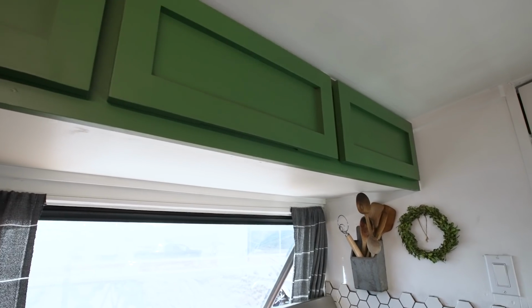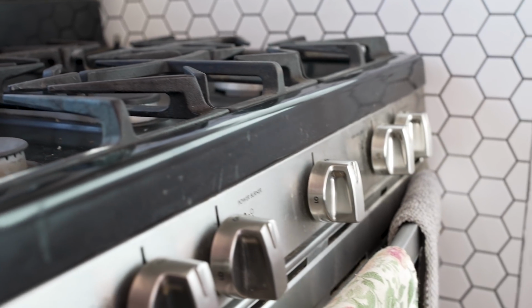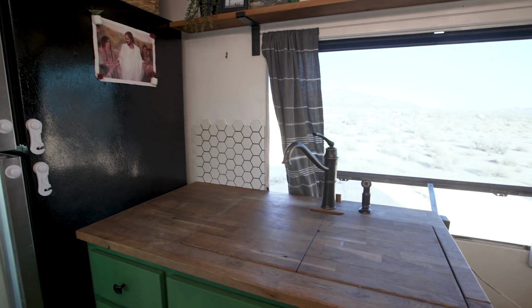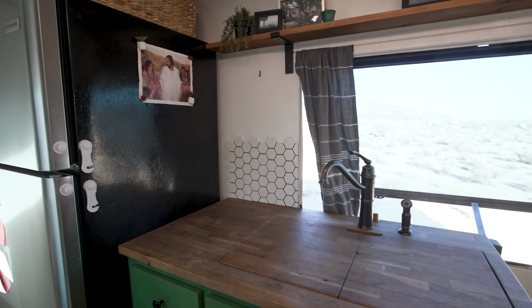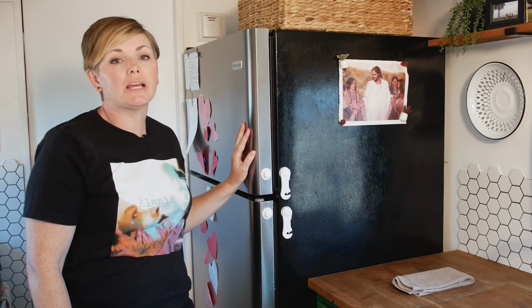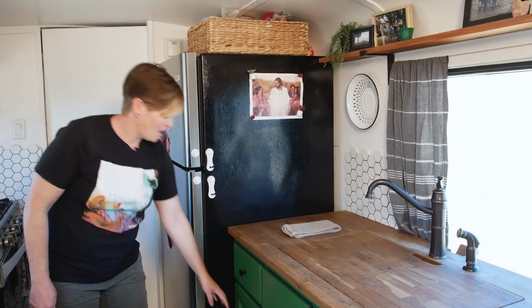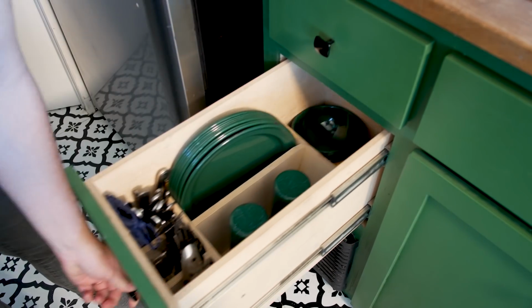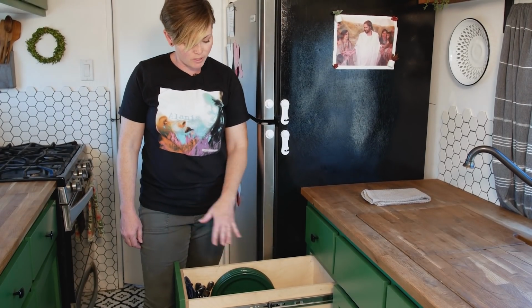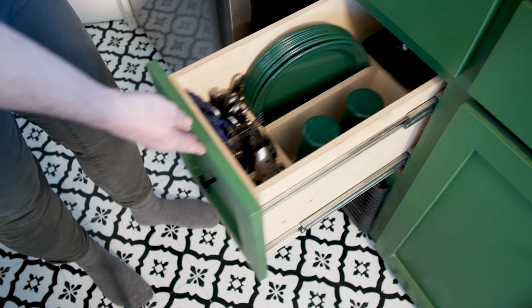My husband custom built all of our cabinets, and this has actually been my favorite kitchen I've ever lived in. I feel like I have more workspace than I've ever had because we have a lot of countertop space. We went with a full-size residential refrigerator, which has been really nice to be able to hold all the food that we go through with a large family. In our drawer, Matt custom built some dividers to be able to hold all of our dishware. So all of our silverware, cups, spoons, and plates all fit in here nicely, so that saved us a lot of space.